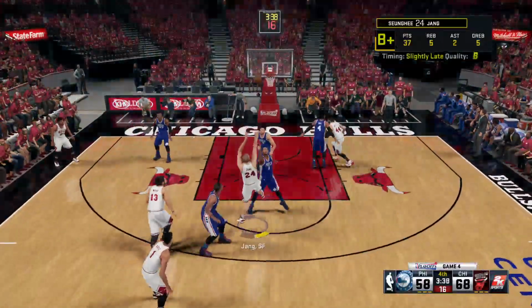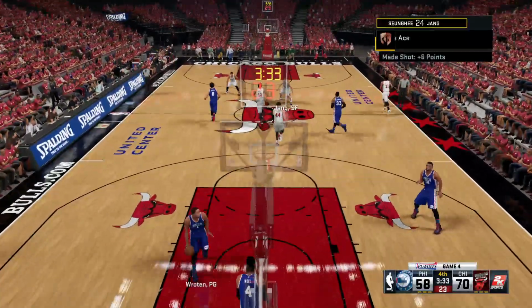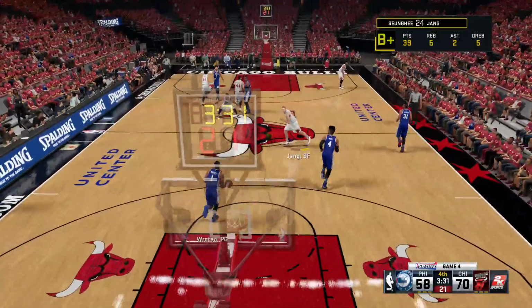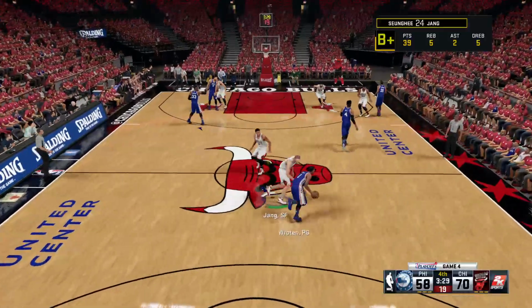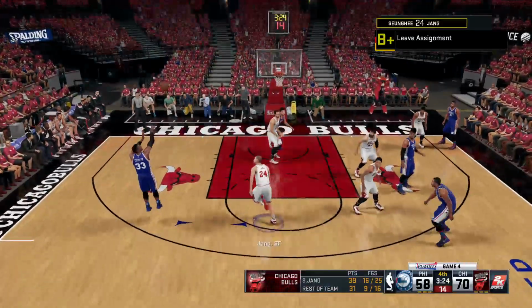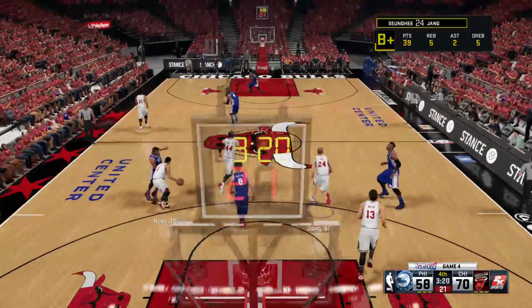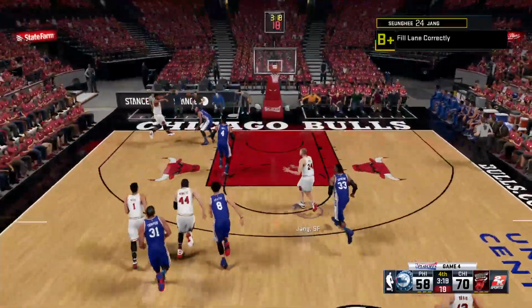Rose with the ball. Picked up by Thompson. Shot's good. Jay's got it. Got 39. Well, he scored over half of their points so far. That's a major contribution. Roten kicks to Covington. It's hauled in by Noah. I didn't see that miss coming. I mean, he's usually been money from that range.